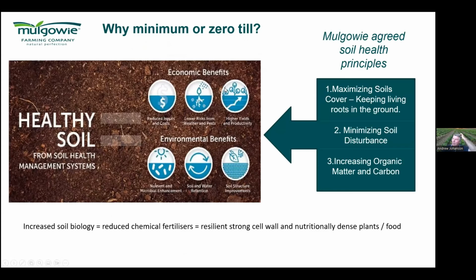So I'll get this moved now. There we go. So why minimum or zero tillage? We've basically agreed on 3 soil health principles here at Mulgowie, and we run a forum once a month with the farm managers and agronomists, and we all agreed on these 3 soil health principles, which are pretty basic principles that most people would know, and that's to maximise soil cover and keep living roots in the soil, minimise soil disturbance, and that in itself will increase our organic matter and soil carbon.